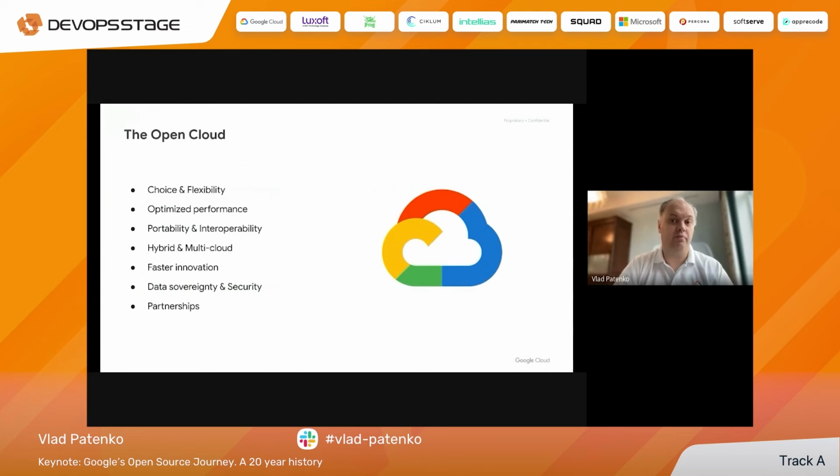You will also have a great experience working with your preferred open source projects and tools. And they can be potentially, it's not necessary, but potentially managed by Google on Google Cloud. They can be managed by Google, or they can be managed by providers of those open source platforms.